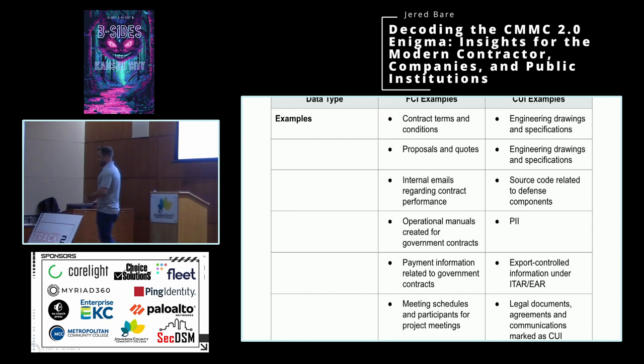Your FCI data is just quotes and contracts that you have with the government. It could be an internal email. If you're working with a commander of a base and you're emailing him, that's going to be FCI data. Any type of manuals that you or your company write for the product or service you're selling to the government, to the DoD specifically, will be considered FCI. And any payment information, the payee and the amount tied to these government contracts, is considered FCI.